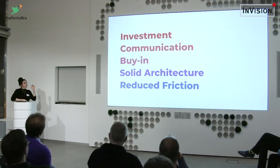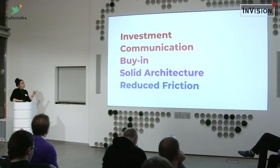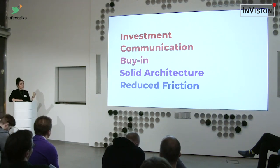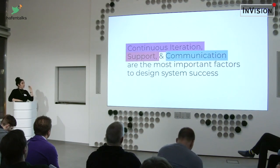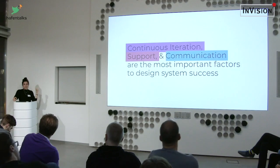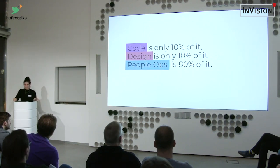And so I think investment, communication, buy-in, having a solid architecture, reducing friction, these are all extremely important things for having a successful design system. These are some of the technical things that you need. And people ops is very technical. But on top of this, continuous iteration, support, and communication are even more important. These are the most important factors to design system success. Code is only 10% of it. Design is only 10% of it. People ops is 80% of the work of building a design system.